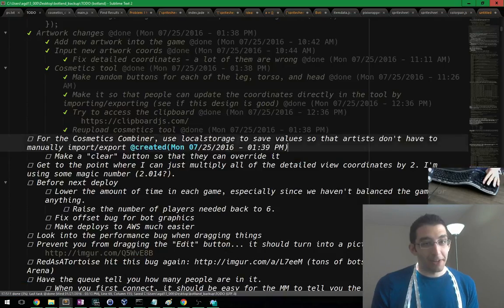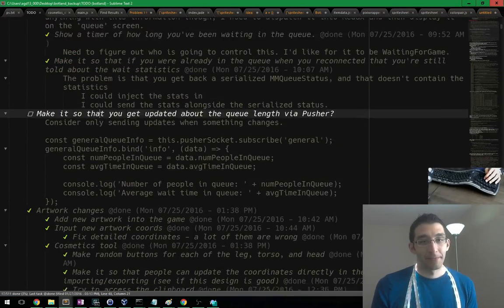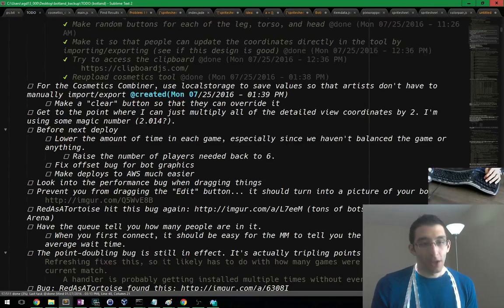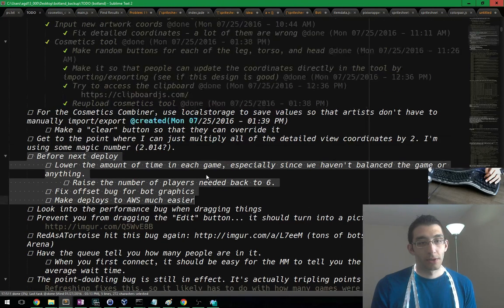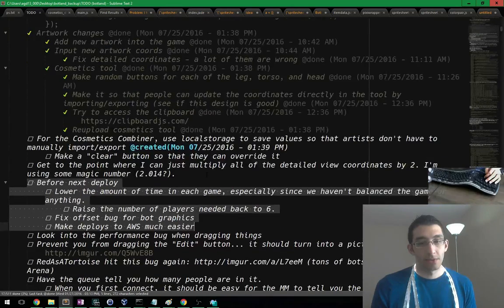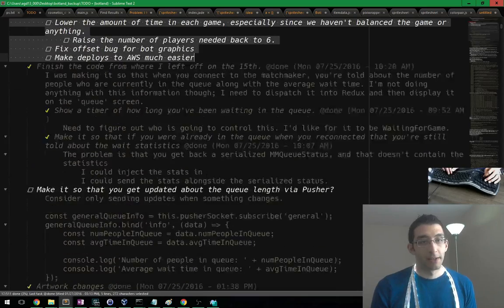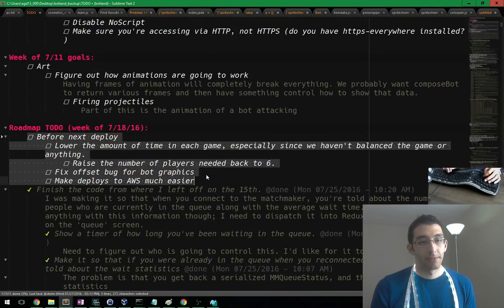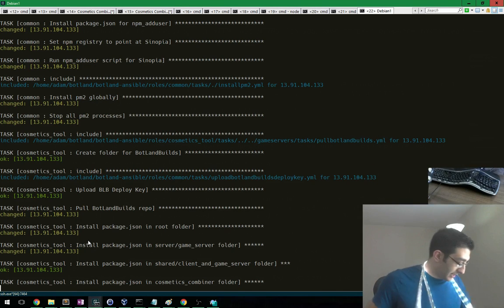Okay, well, I was wrong about 20 seconds. It's going to take a little bit longer, I guess. Okay, the next thing: get to the point where I can just multiply all the detail. Yeah, I'm not going to do that before next deploy. Yeah, so this is what we're going to do. Jeez, I hope this doesn't take the rest of the day. I'll put this at the top of the list. Installing absolutely everything.